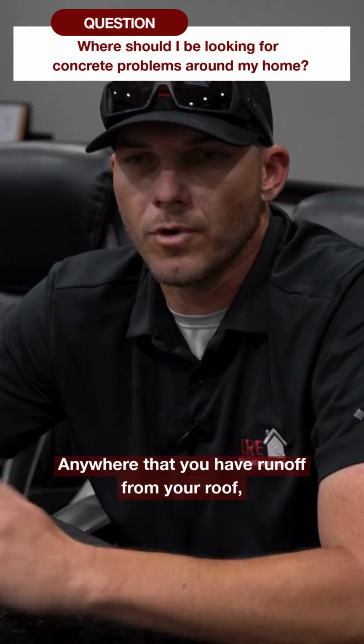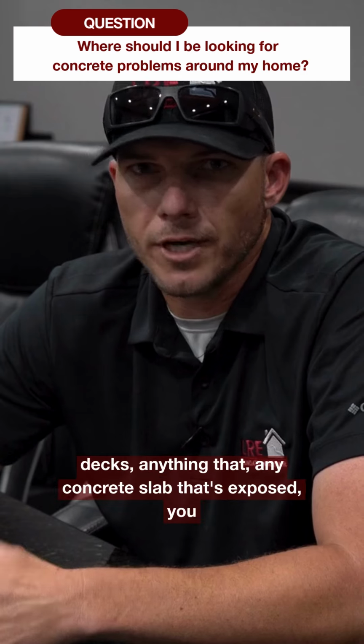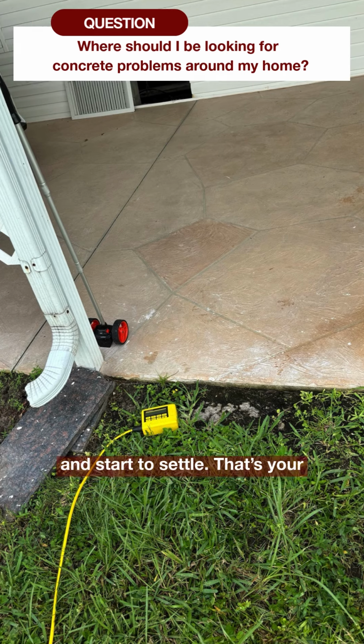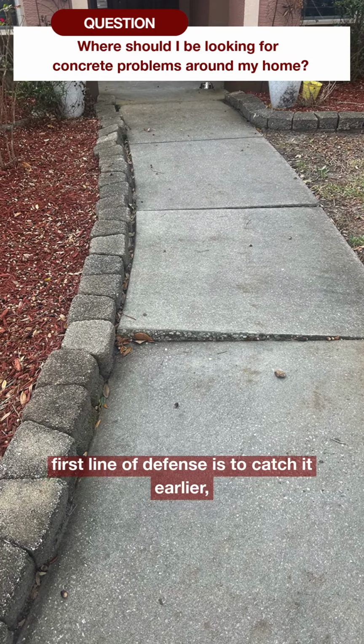Anywhere that you have runoff from your roof, walkways, driveways, pool decks, any concrete slab that's exposed, you start seeing a crack, you start to settle. That's your first line of defense, to catch it earlier, the better.